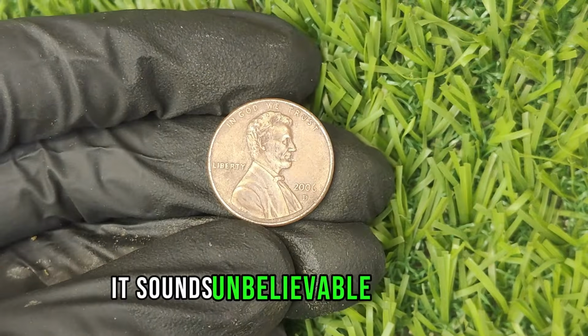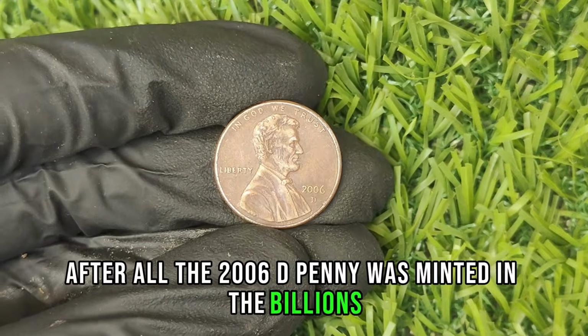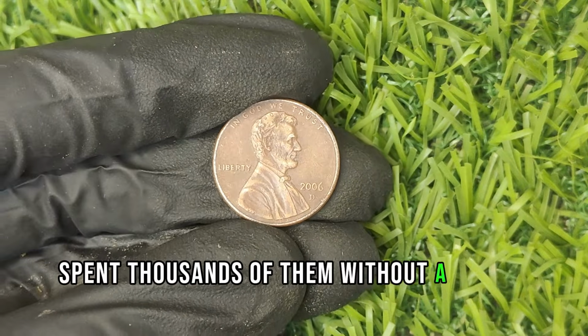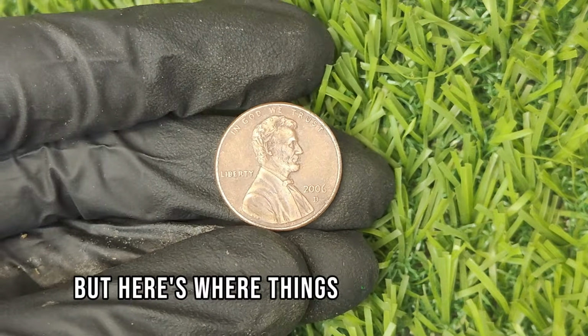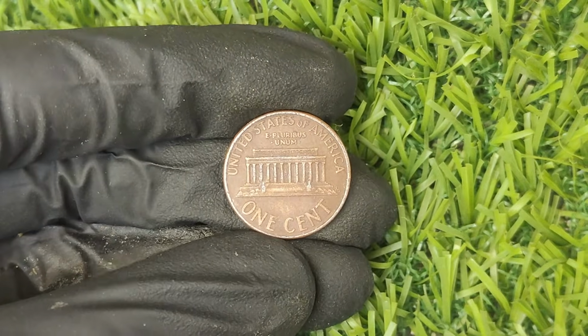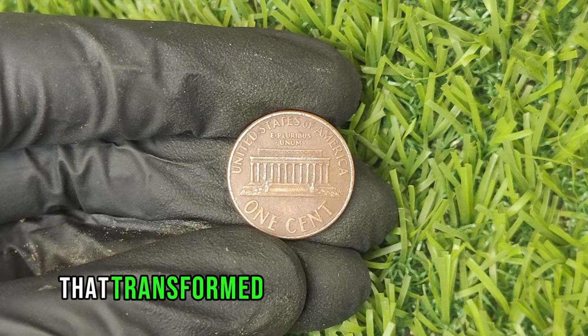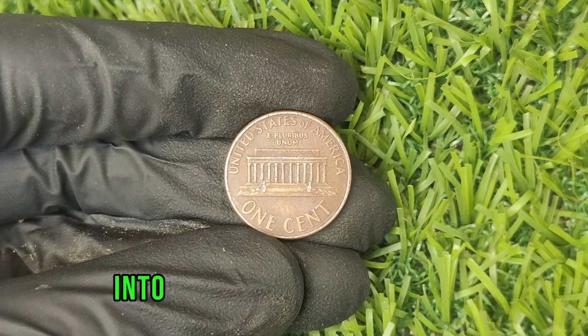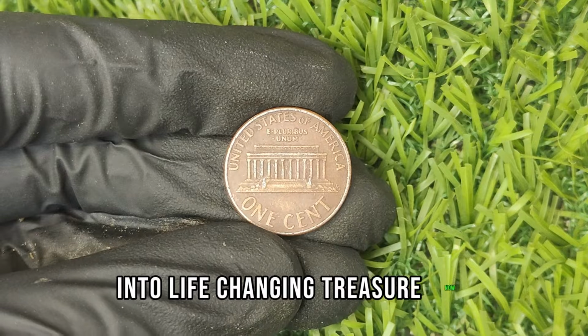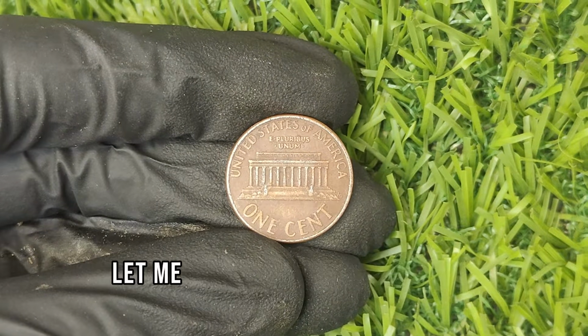It sounds unbelievable, doesn't it? After all, the 2006 D penny was minted in the billions. You probably spent thousands of them without a second thought. But here's where things get interesting. Hidden within that mountain of copper-plated zinc are a few rare varieties and minting errors that transformed ordinary pocket change into life-changing treasure.